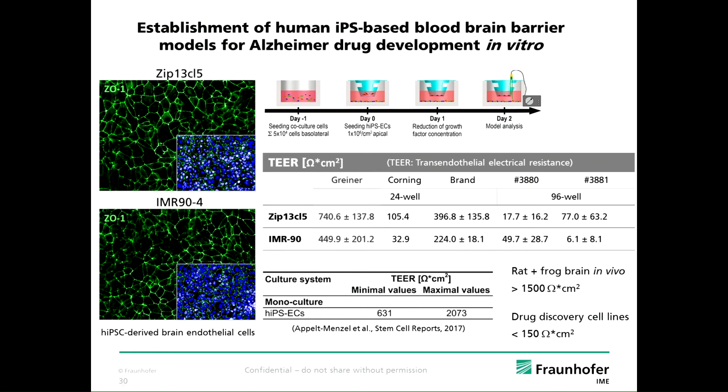And with these, we try to miniaturize the system so that we can look in parallel at a lot of different types of compounds, also in dose response, which is very important, because otherwise you have to produce tons and tons of plates. But until now it's actually a problem of material, because we cannot get hold of decent 96 well plates that have this insert configuration, where you get a tight endothelial barrier.